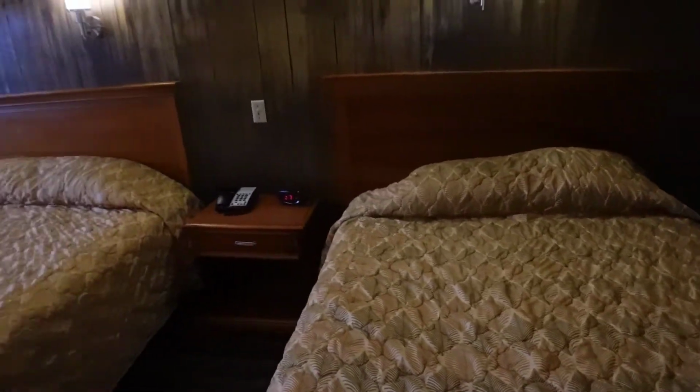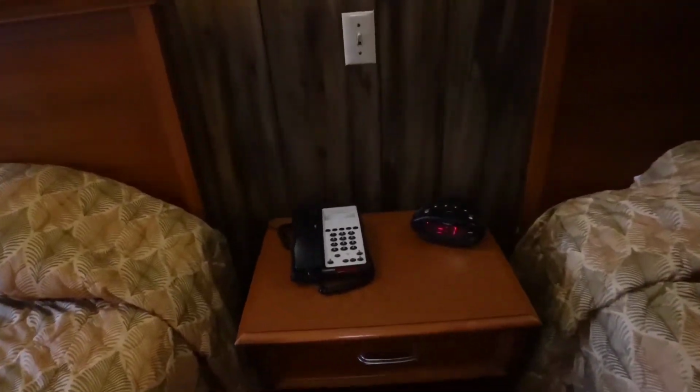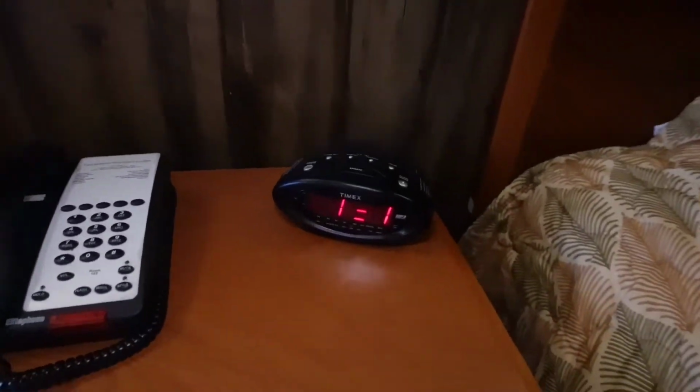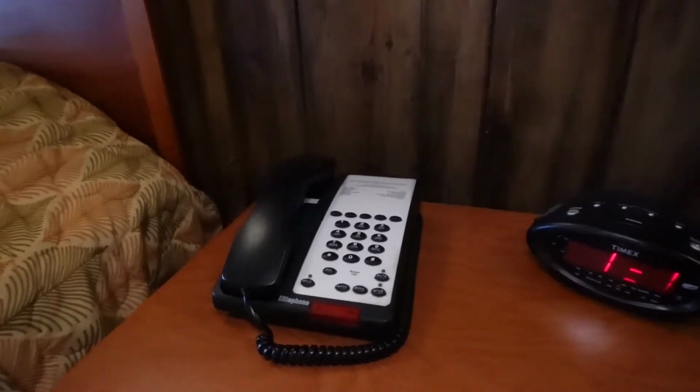Got an outlet over here on the side, which is good. And of course, here in the center, we have the light switch for the lights above the bed. We got an alarm clock, an old school phone, and an empty drawer.